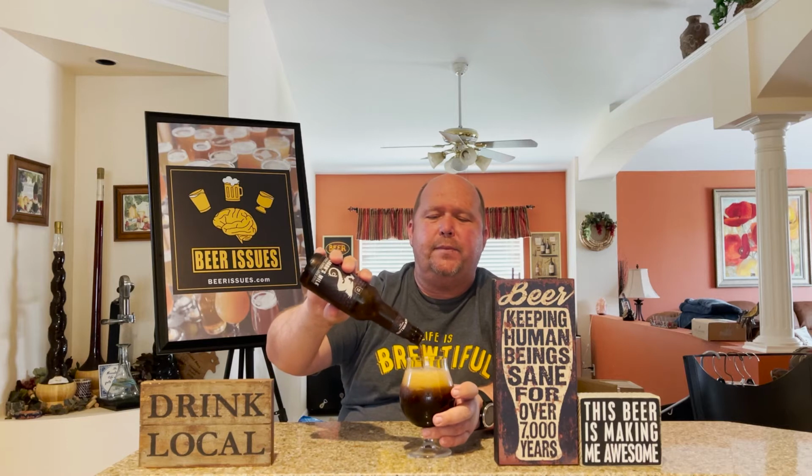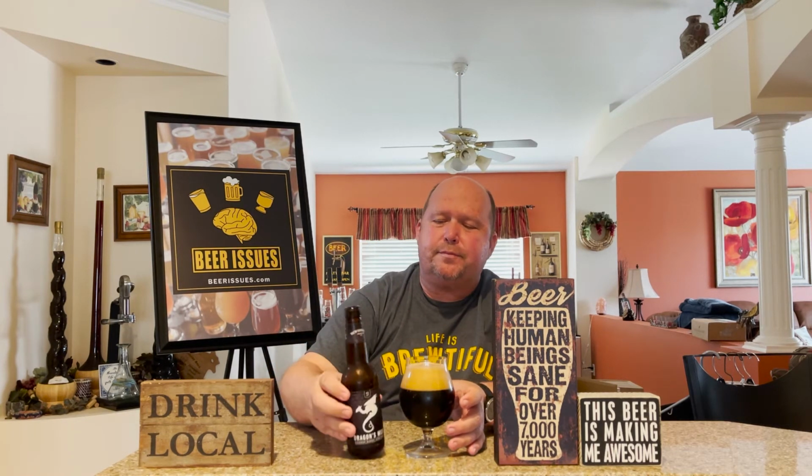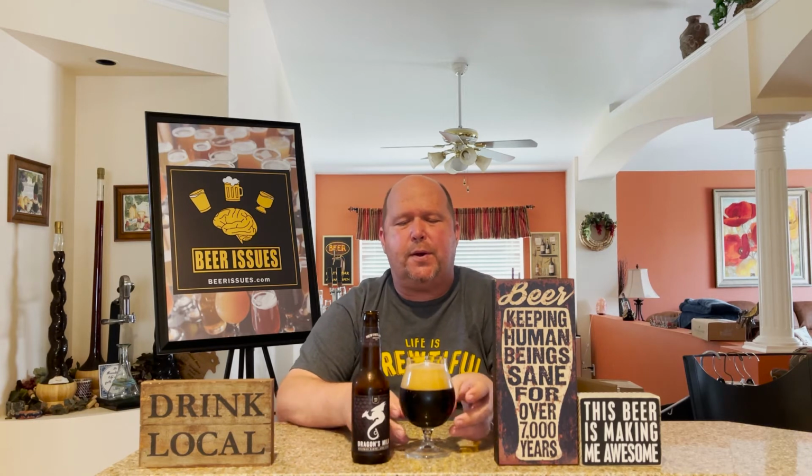Now this beer rates a 91 out of 100, which makes it an outstanding beer. And the beer clocks in at 11% alcohol by volume. So it's not one you're going to sit around the poolside and drink in heavy quantities, let's put it that way. All right, so let's look at the beer and talk about it.